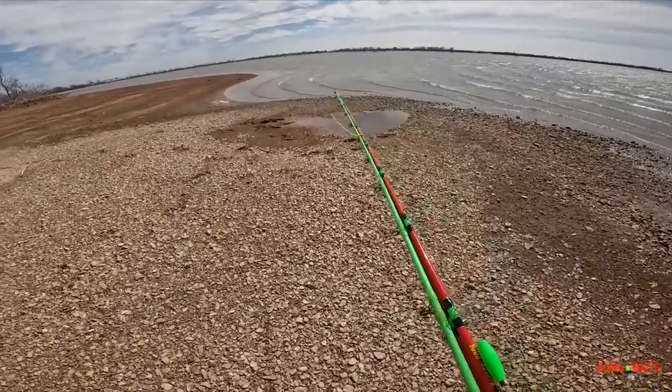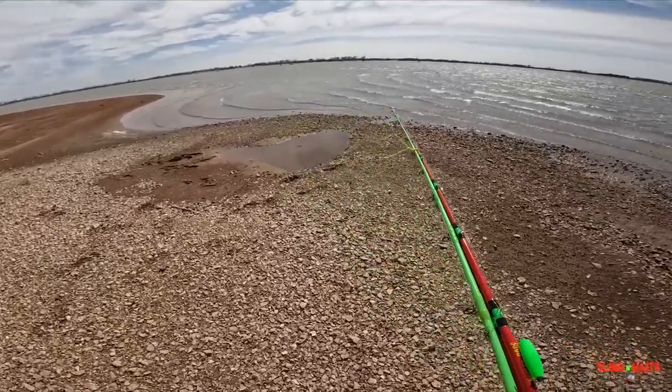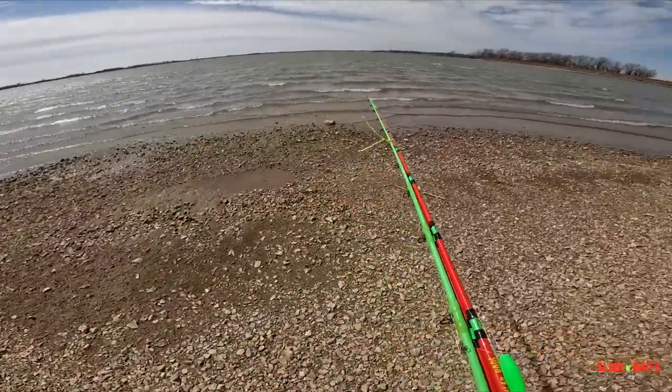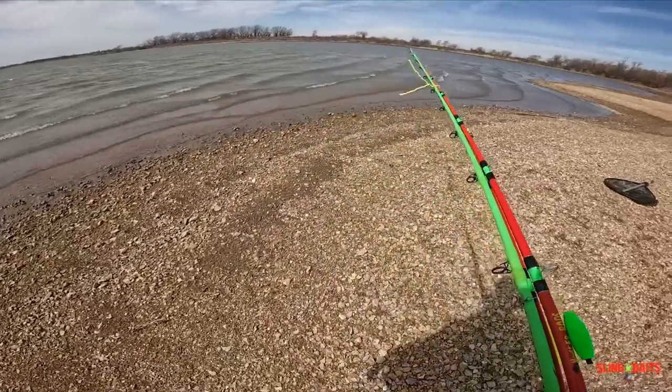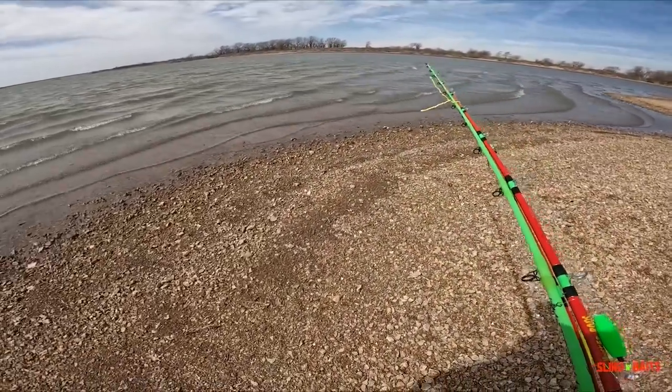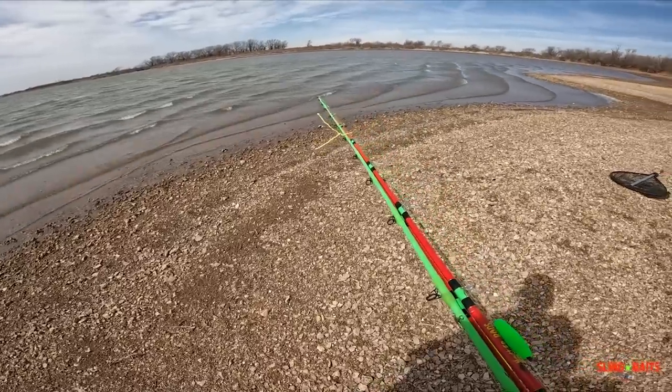All right, y'all, we made it. I found a spot. Yes, sir, we on this windy bank. We got some south winds today. We got something stirring up. I'm gonna get set up, I'll see y'all in a second.